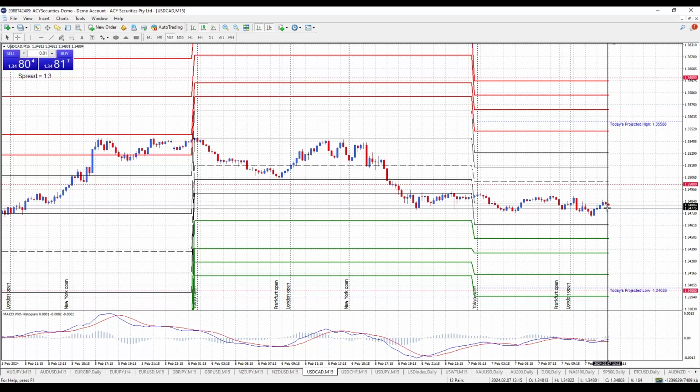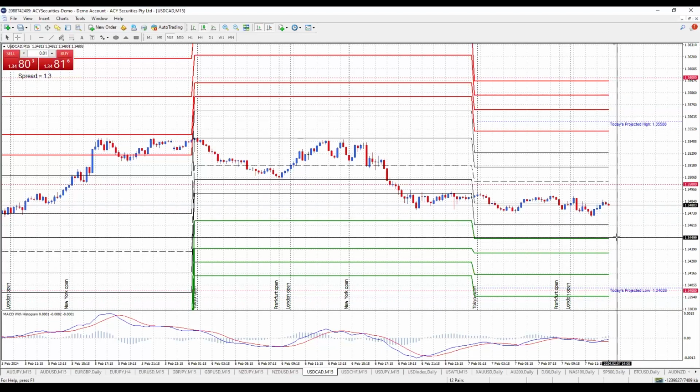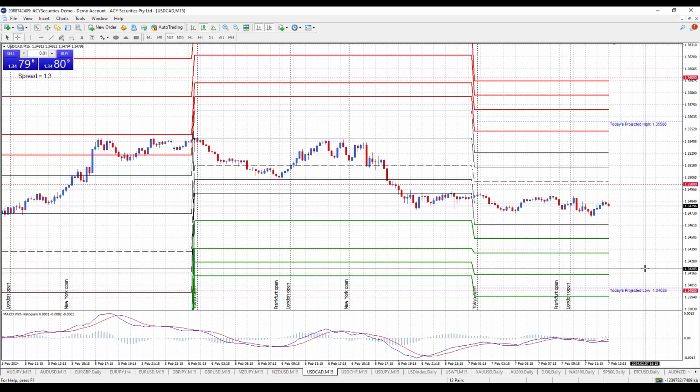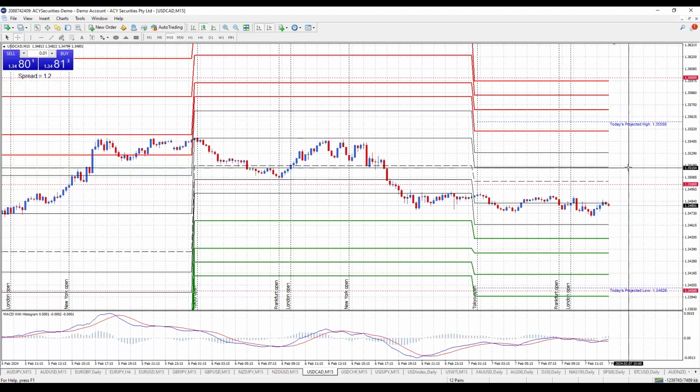Okay, so if I'm in a short position and maybe I've been in one, I might start to think, well, where could a profitable level be to get out, to take my profit if I'm short? Then I might think, well, you can see down the bottom here, that is today's projected low, coinciding with a figure and down around a green pivot. So it allows me to get an idea of targets.